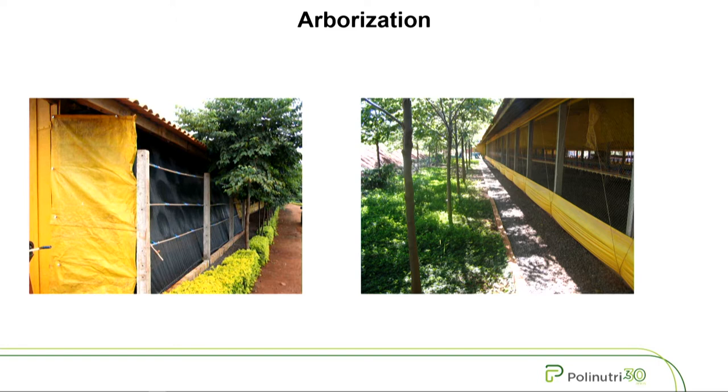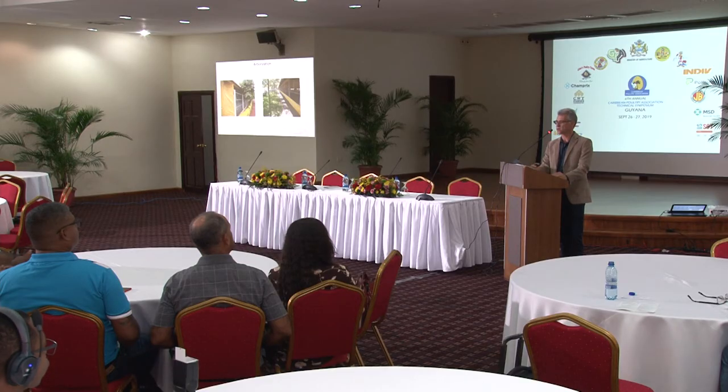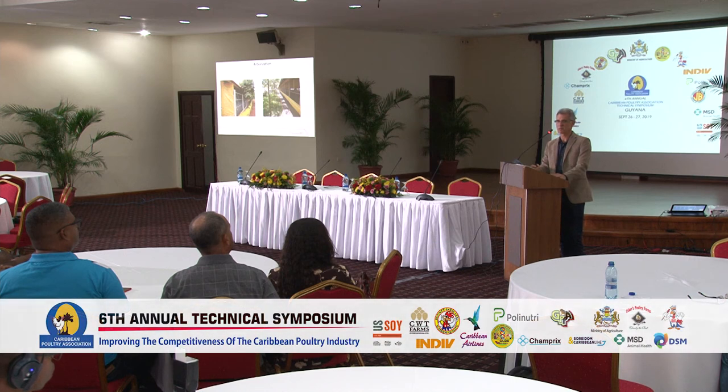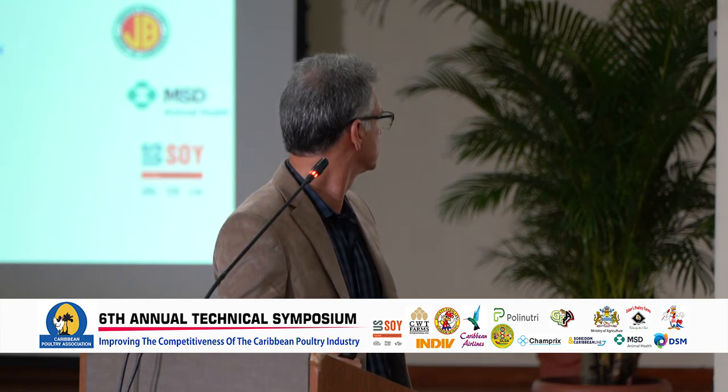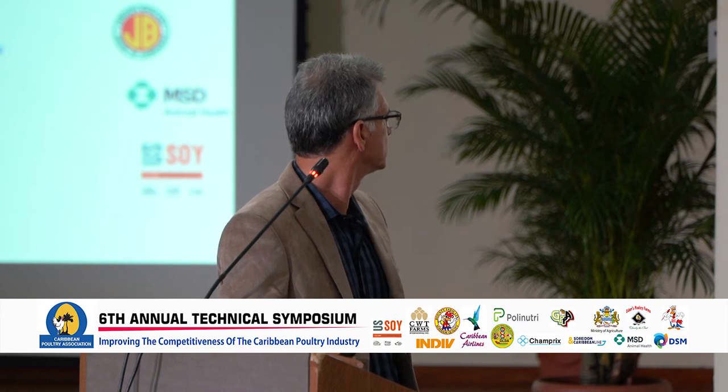E outras alternativas que temos, viáveis e que todos podem praticar, dependendo das instalações, é o plantio de árvores, a arborização próximos ao aviário. Another method of reducing the heat in the pen is by planting trees to offer shade. It's something that everyone could do quite easily.